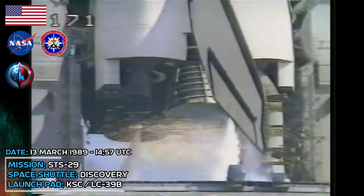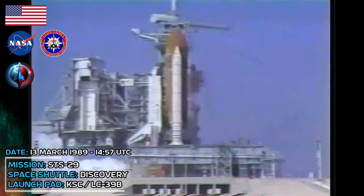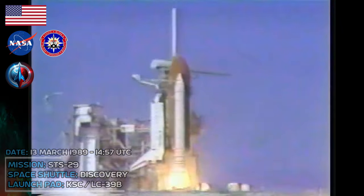We have a go for main engine start. 6, 5. We have main engine start. 3, 2, 1. SRB ignition and liftoff. Liftoff of STS-29 as Discovery clears the tower.